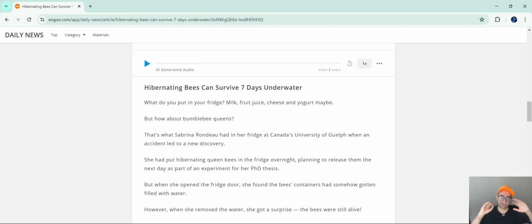But how about a bumblebee queen? So maybe if you have a reading section, I should say a reading passage actually, related to bees or some kind of specific insects, well, something like this, bumblebee queens, this could be really useful if you're dealing with a topic that's related to bees.